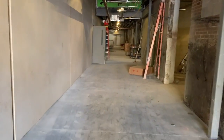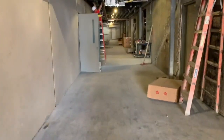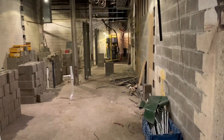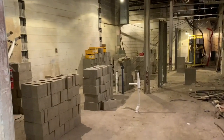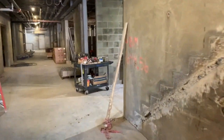We're gonna walk the complete distance down, giving some information. This is the hallway that leads down to the shop classrooms. There'll be a restroom, actually two restrooms and a storage room on the left side of this hallway. We continue walking towards Spring Street.